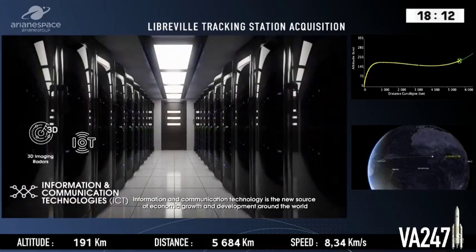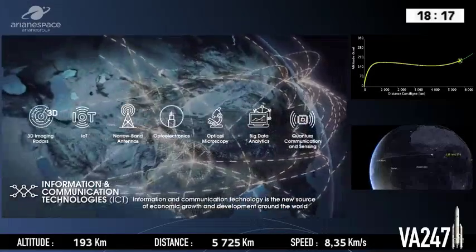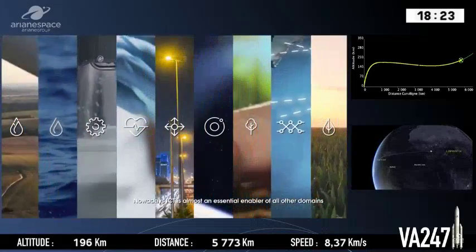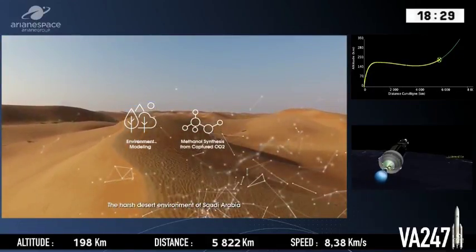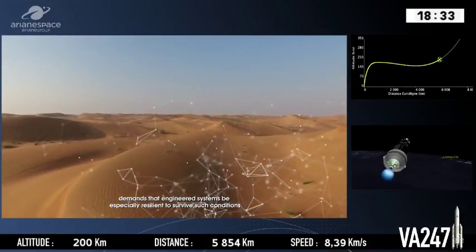Information and communication technology is the new source of economic growth and development around the world. Nowadays, ICT is almost an essential enabler of all other domains. Every human-made system begins and ends with the environment. The harsh desert environment of Saudi Arabia demands that engineered systems be especially resilient to survive such conditions.